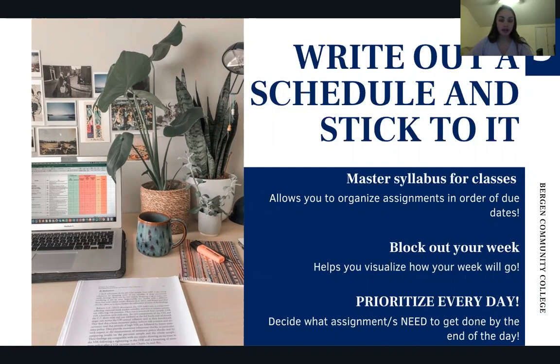It's really helpful if you take all those big assignments and you put them on one big spreadsheet. So you see all your classes, all your assignments, and you can plan them out in order of due date. So you don't get stressed out about one, or you don't miss one, or you don't cram for another one. And then another important thing to do is to block out your schedule week by week. This will help you visualize exactly how much time you have in your day, and how your week should go.